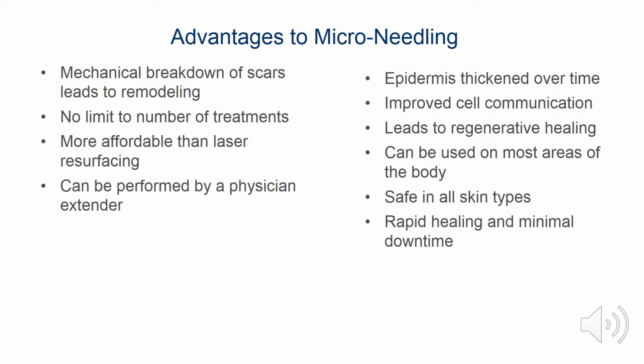Microneedling has many advantages. Estheticians and tattoo artists in many states can perform this treatment. Microneedling is much more affordable than laser resurfacing. It keeps the skin intact instead of ablating the skin like in laser, and it's safe for all skin types.